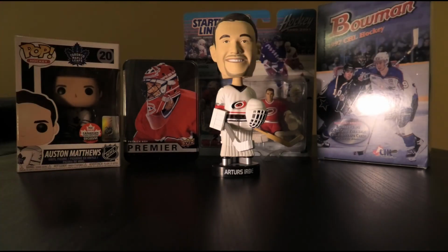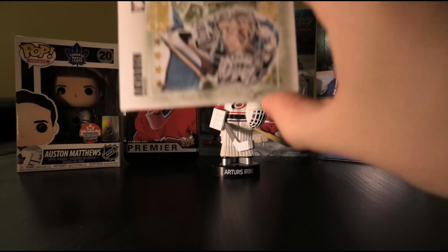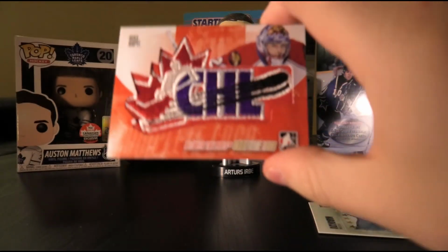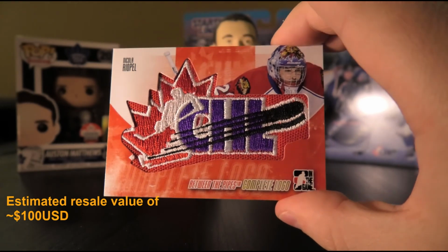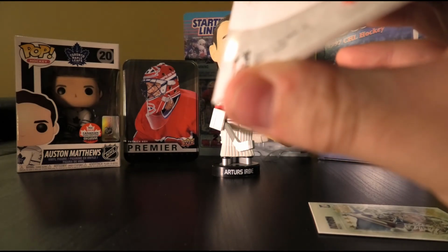And our last one, which I said I believe to be a patch because of how fat it is. Like, watch how it's jutting out. Okay, get it down. Okay, so what is our final memorabilia hit? Oh, ho, ho, look at this. 1 of 1. Nicolas Riopel. CHL complete logo. 1 of 1.